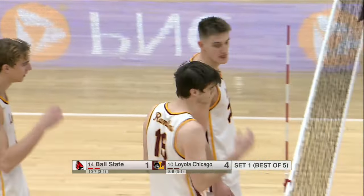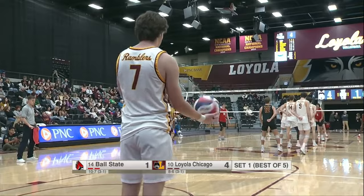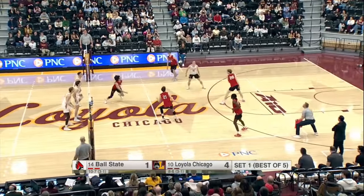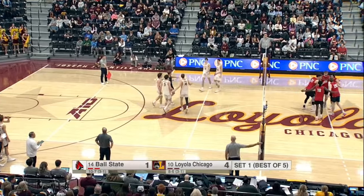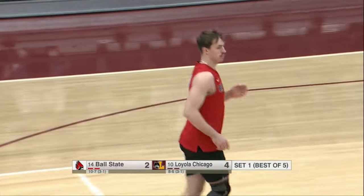For those who say men's volleyball doesn't have rallies, we welcome you here to this match tonight. It's going to be a big battle. Both teams understand the importance of this match here in Chicago. Ramblers already flexing their prowess on the block. And that catches the line from Braden Savitsky-Lind, the freshman from Roscoe, Illinois.